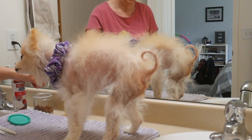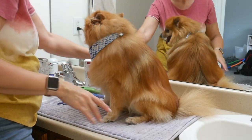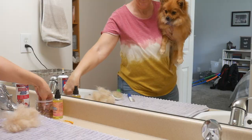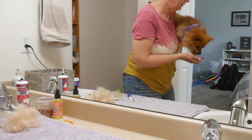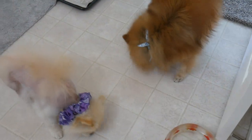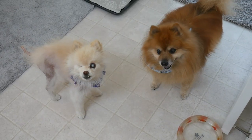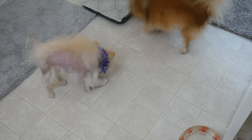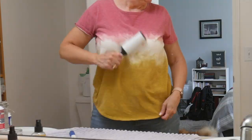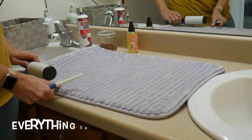Yes. And now for the best part, treats! Good boy. Mom always throws treats all over the floor for us when we're done. She loves us so much. Hey, all done. You look so nice. Then Mom does the cleanup. She loves those lint rollers to get all the hair off of her and everywhere.